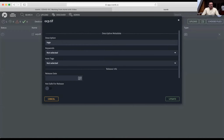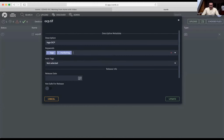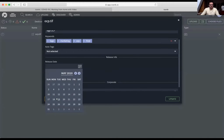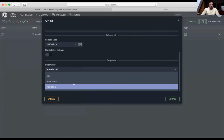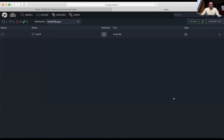So this is a logo for OCP. I'm going to add some keywords: logo, marketing, OCP, final. Auto tags are not needed in this case, and I'm going to give it today's release date and give it to the marketing department. Then click on update. There we go. And you can see the destination is in the Iconik files cloud bucket.